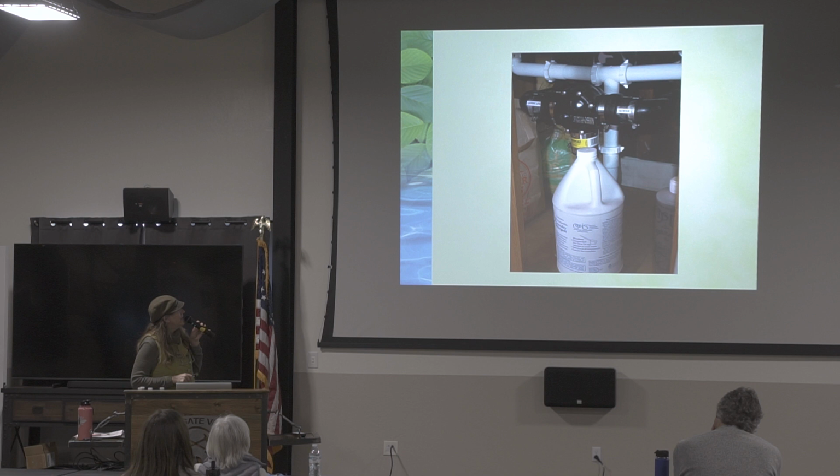This is just looking at a three-way valve and some of the Oasis products. So there's laundry detergent and dish soap. They're two different soaps from Oasis. And I was going to talk a little bit about some common mistakes.